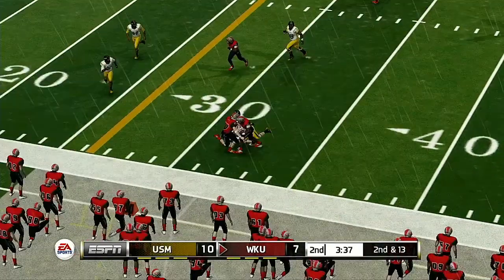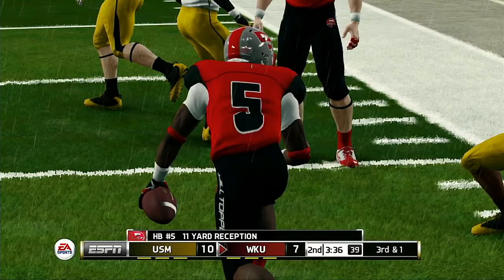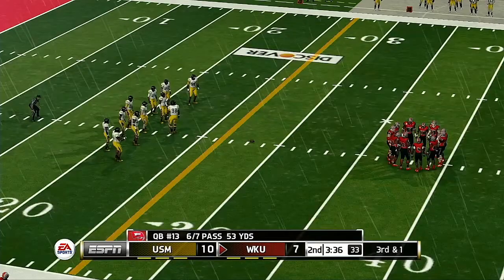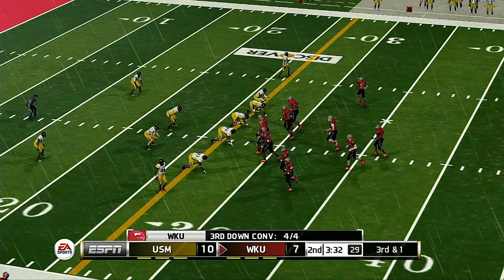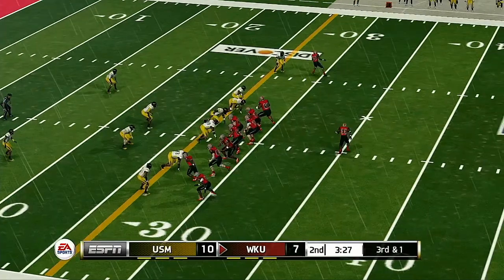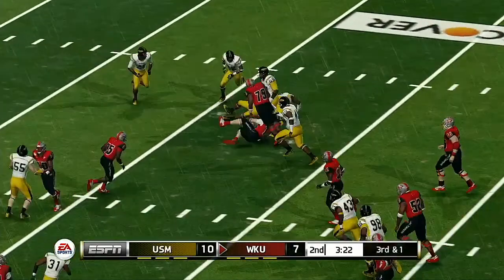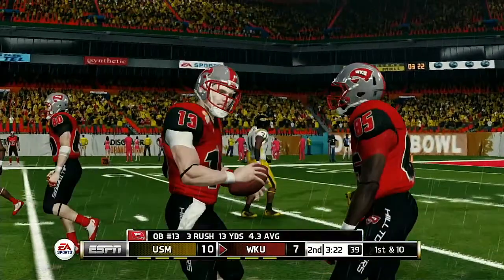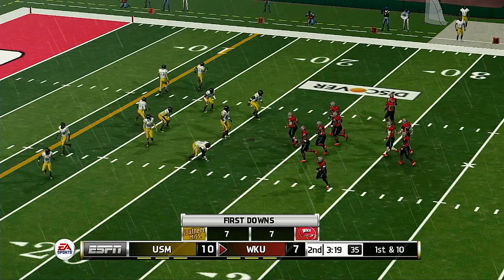Makes the catch, and look out. He's at the 30, and he's shoved out of bounds around the 28-yard line. That'll make it third and 1. Tight right. He scrambles. And he hits him hard at the 22. The 22-yard line. First down.